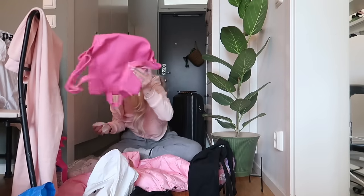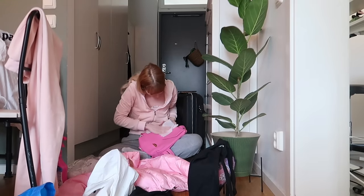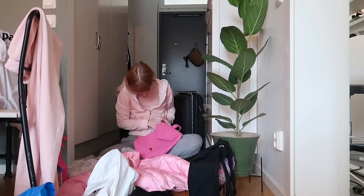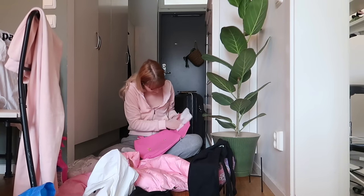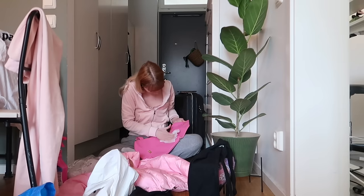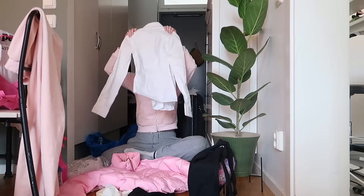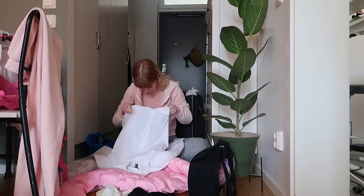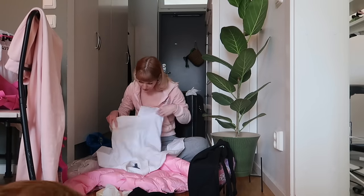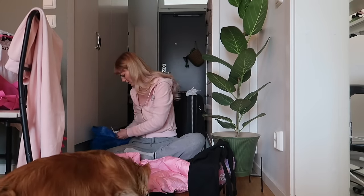And I'm gonna wipe down this backpack. It looks completely fine, but I just want to make sure, if someone has, I don't know, it feels a little bit yucky. But it looks completely unworn, honestly. So I'm super happy about that. This should be washed how? Just so I know. 40? Okay. I'm gonna wash this at 40.